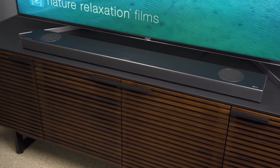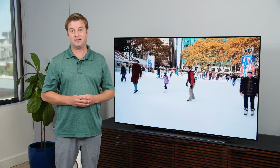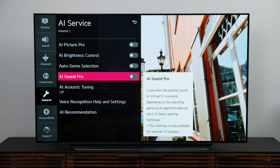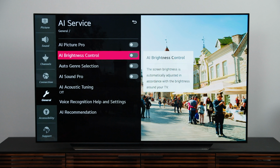I would definitely recommend a soundbar for a premium audio experience, but know that as impossibly thin as this TV is, it actually has decent sound. Oh, one more quick thing. I mentioned in the unboxing I would test out AI Sound Pro. I did. I don't feel like it brings much to the table. I just ended up leaving it off.